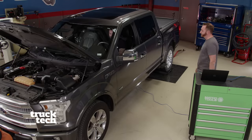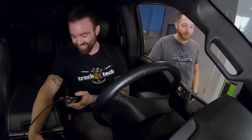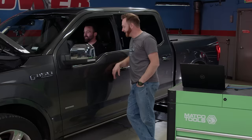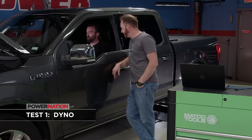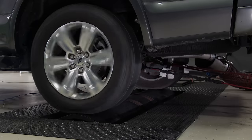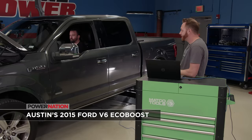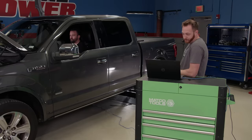All right, let's do this. See what she's gonna do. Is it on? Yeah, you don't hear it. Sounds like you're sewing a blanket. I know, right? The only way to gauge the performance enhancements of our muscle truck build-off is by getting a baseline first. As far as we know, both the Dodge Viper truck and Austin's F-150 EcoBoost are completely stock.